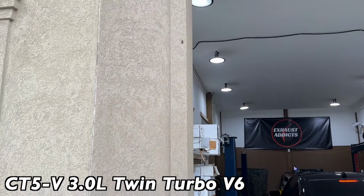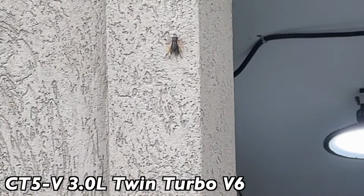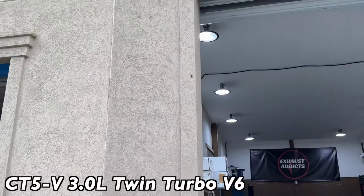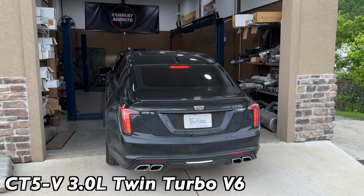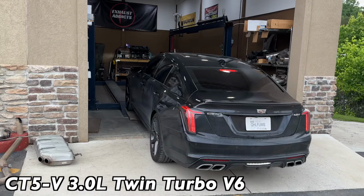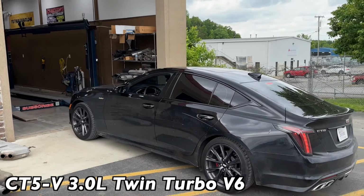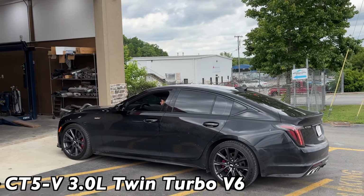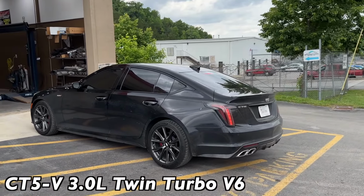And we got this sexy cicada. They're out in Tennessee right now. That's what that whoa is here in the background. She's just chilling. Exhaust Addict cicada. I love the look of them. They're badass cars. Should have had 6.2, but anyways, it's okay. Still a fat car.